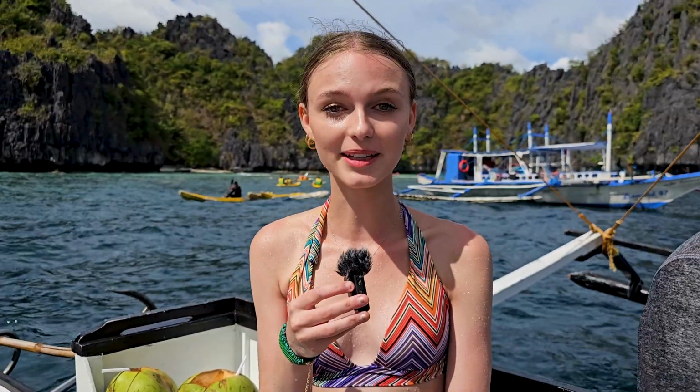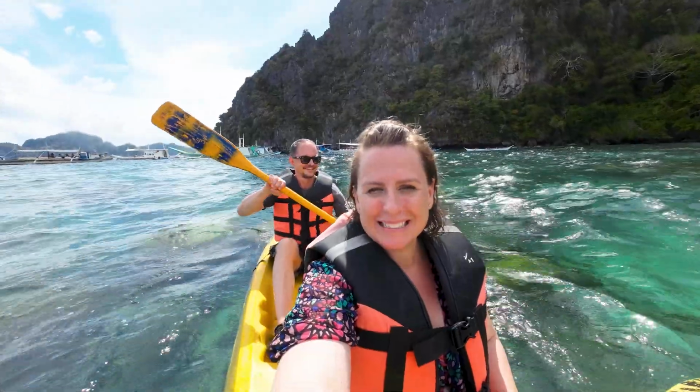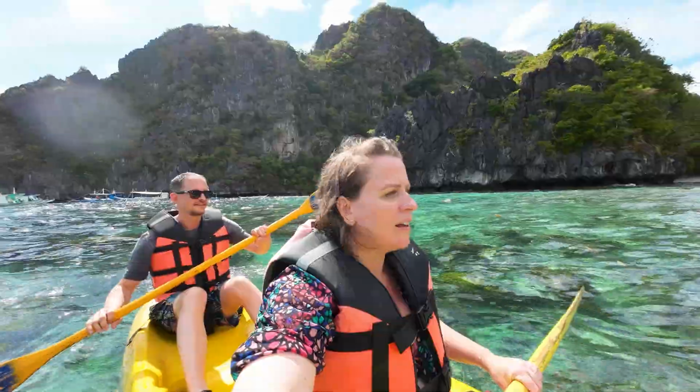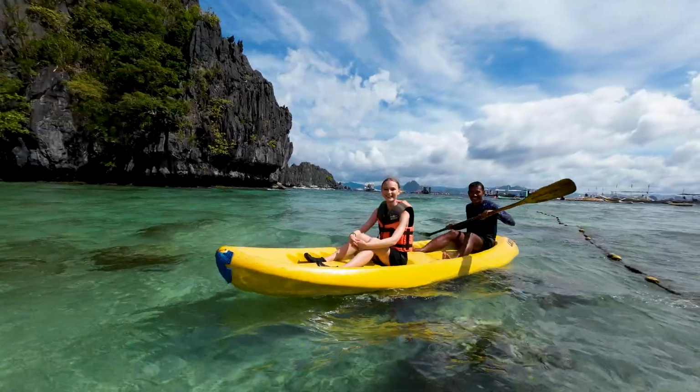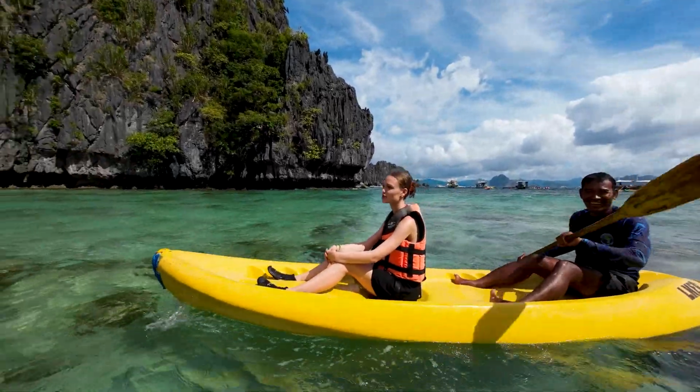We just arrived at the Big Lagoon and you actually need to rent a kayak in order to go to the Big Lagoon. So it is 300 pesos per kayak. Casper taking me for a lovely ride at the moment. My gosh, this place is so breathtaking. The water though is just so crystal clear. How many times have we said that today? You look like you're chilling, Ella.